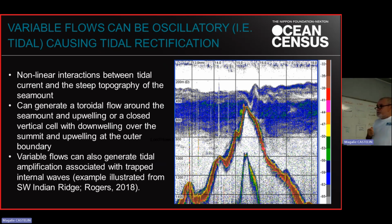This is a really nice picture we took in the southern Southwest Indian Ridge, where you can see this really distinctive internal wave being formed off the top of a seamount. And these variable flows or tidal flows are often associated with tidal amplification, and this can result in the production of these trapped internal waves associated with seamount habitats. And not only are these important in terms of accelerating current flow over the seamounts, they can, as I said, drag primary production down onto the seamount summit.